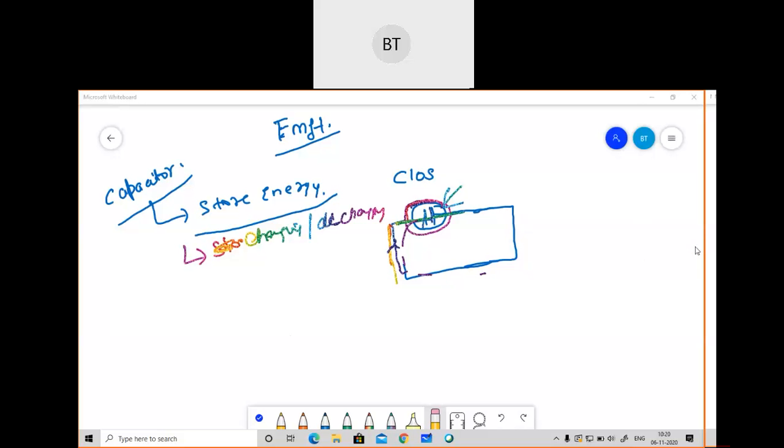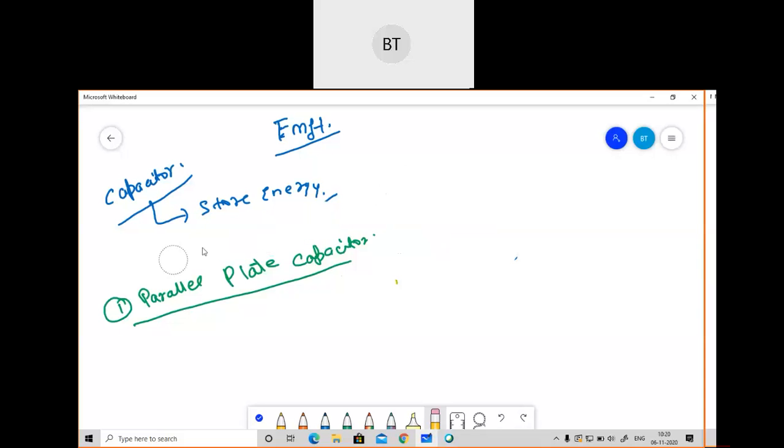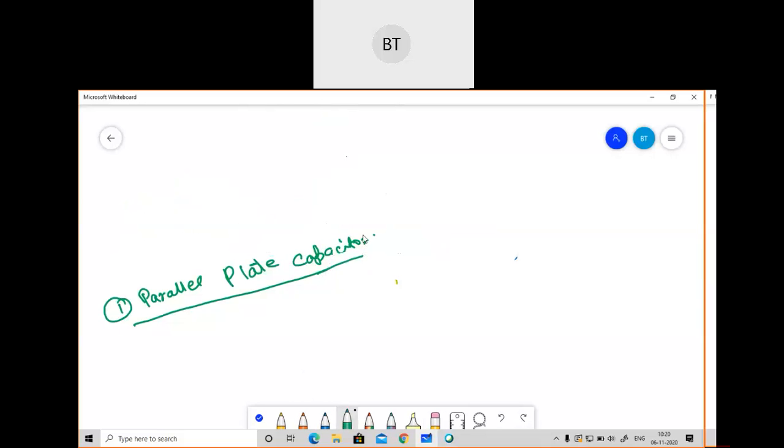After that I will show you how those capacitors are helpful in EMF. First of all, I wanted to tell you the basic thing about capacitors. The first type of capacitor is the parallel plate capacitor. From the name itself, it is clear that two sides will be there. I will draw the figure, the structure, and how it is helpful in EMFs. From this topic, one numerical is always there, which they will ask in your RTU paper or GATE paper. So this topic is very important. Please try to concentrate, and if you have any doubt at any time, please ask me.